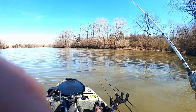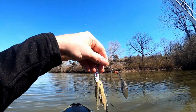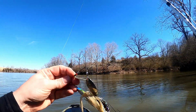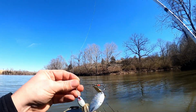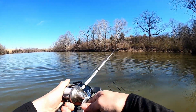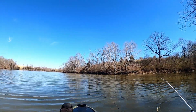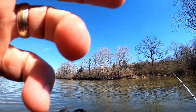Now, I told you that I had been fishing dark colors. All right, I'm going to lighten it up a little bit. I got this little paddle tail trailer, got this almost shad looking spinner bait, got the double willow leaves on it. So I think it's about a half ounce, a little bit heavier. So we'll see what we can do.